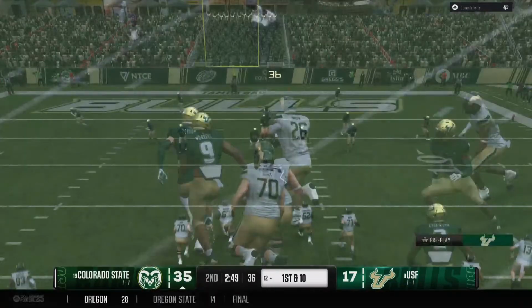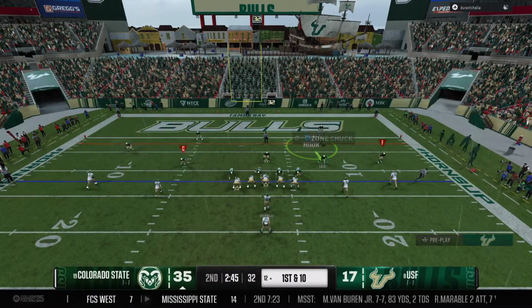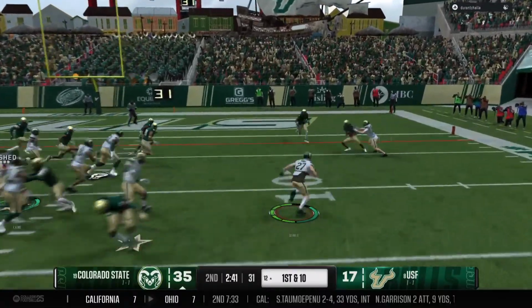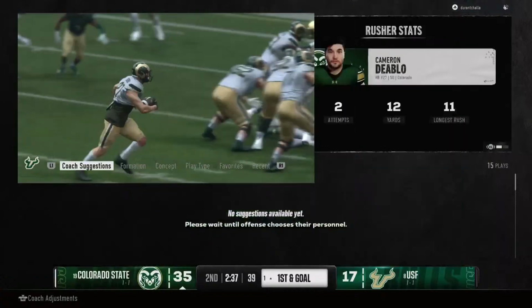Hey, whether it's been on the inside or bouncing things to the outside, this guy has shown you everything he has to offer, and a big part of the reason why they're enjoying this nice lead. Tackle just short of the goal line at the 1.